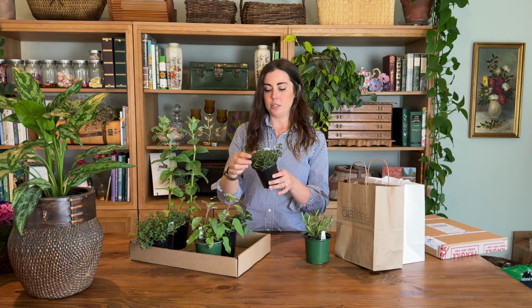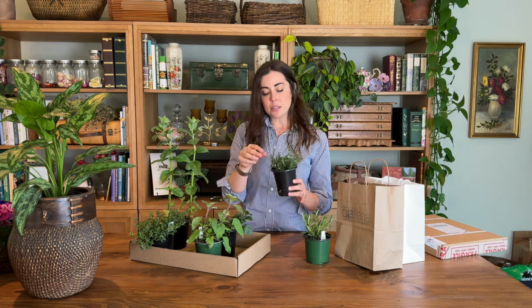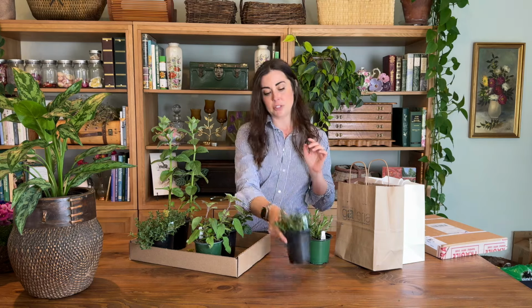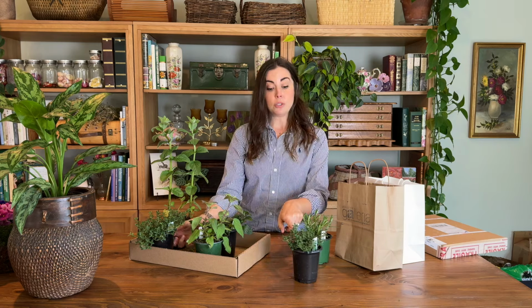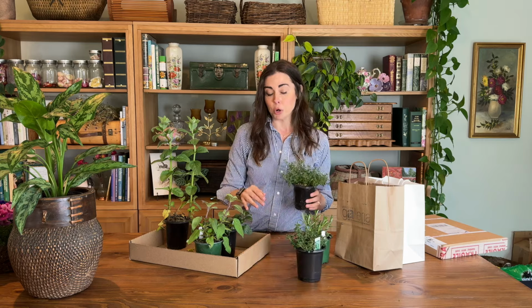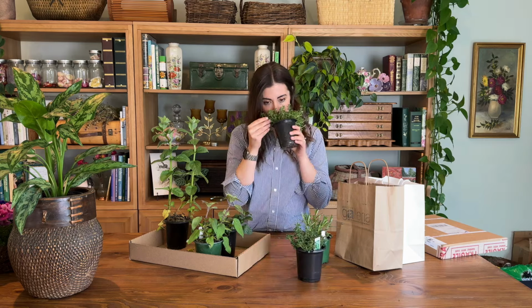I picked up, this is the lemon thyme. It smells like lemon Pledge in the best way. Like it doesn't smell like a fake lemony smell, but that's just the scent that it reminds me of. I use it both in food, but also in tea. I will mix this with my lemon balm just to add a little bit more kick. And then this is just English thyme.